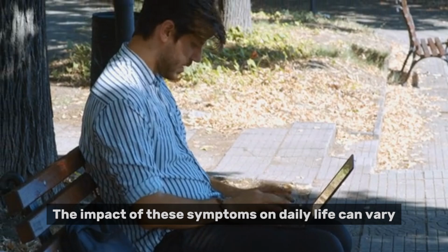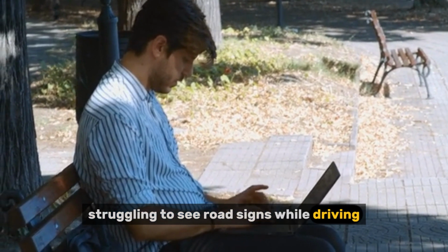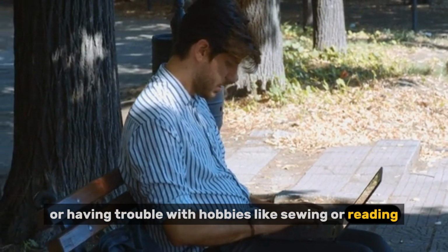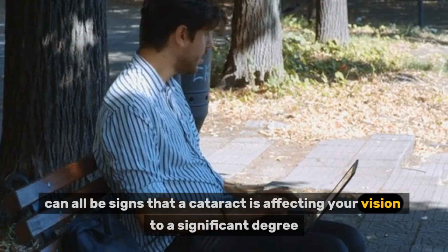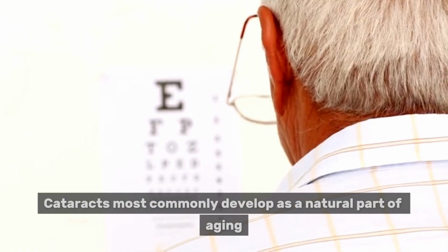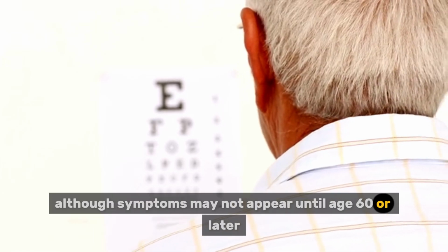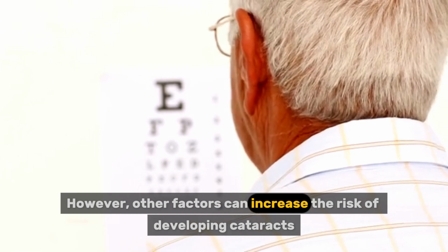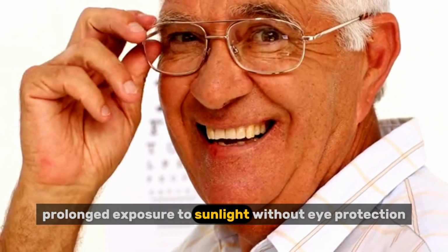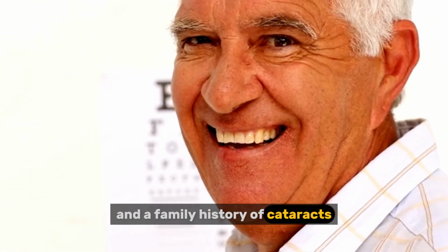The impact of these symptoms on daily life can vary. Difficulty reading small print, struggling to see road signs while driving, finding it hard to see faces clearly, or having trouble with hobbies like sewing or reading, can all be signs that a cataract is affecting your vision to a significant degree. Cataracts most commonly develop as a natural part of aging. It often starts to form around age 40, although symptoms may not appear until age 60 or later. However, other factors can increase the risk of developing cataracts, including diabetes, smoking, prolonged exposure to sunlight without eye protection, certain medications, eye injuries, and a family history of cataracts.